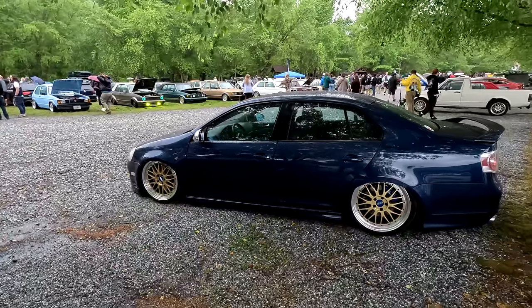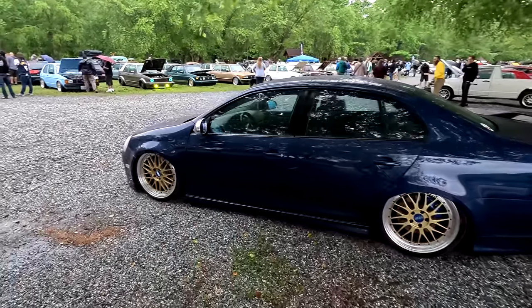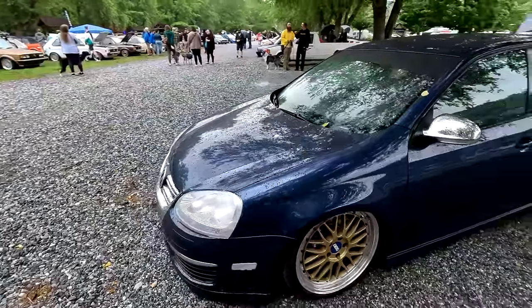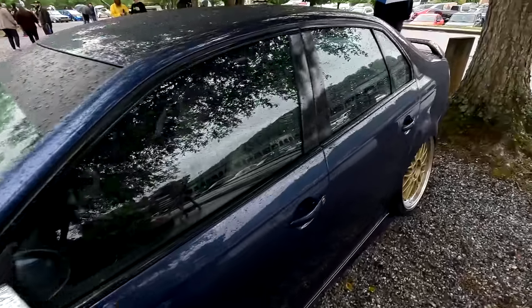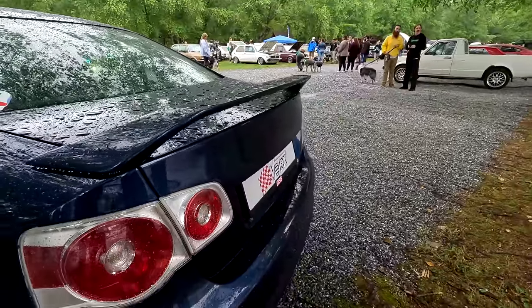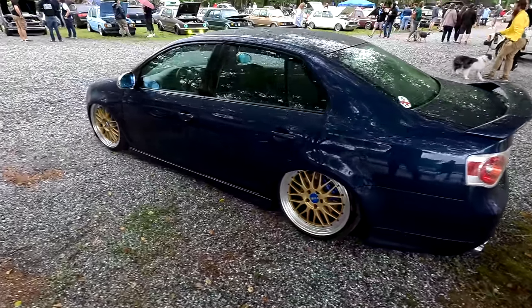This here might be my favorite Mark V, aside from Vinny's, who has a yellow one with the VR6 in it. But this thing is so OEM plus and just so, so good. LMs, Porsche brakes, front and rear. Chrome mirror caps, obviously on air. It's got a spoiler on it, matching show plate, exhaust tip on there. The whole car is super, super clean.